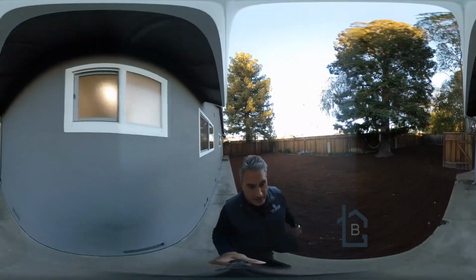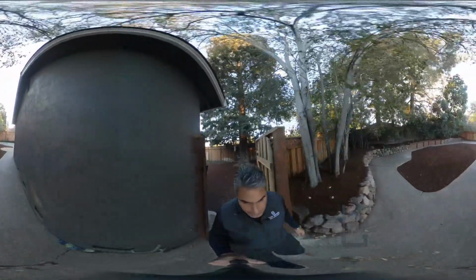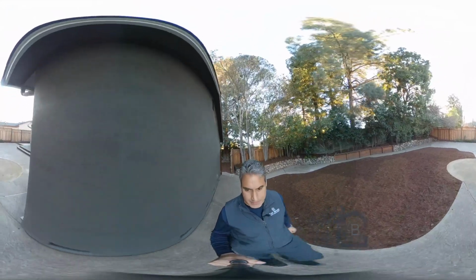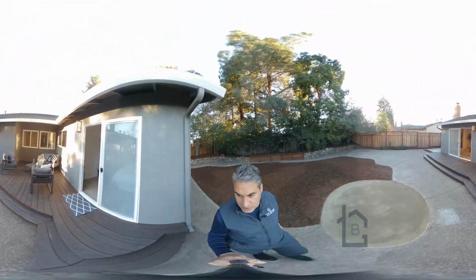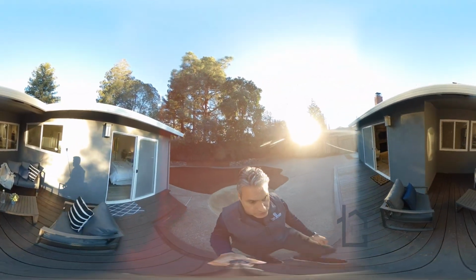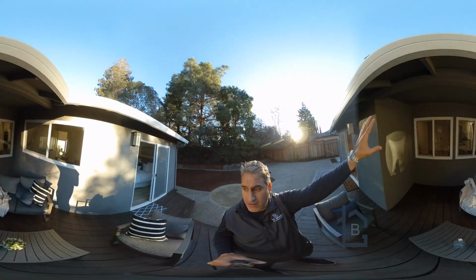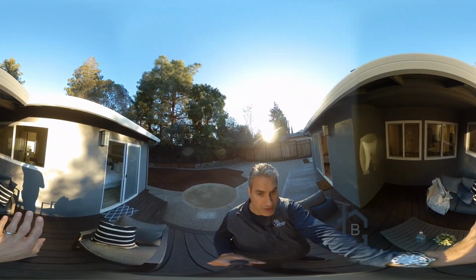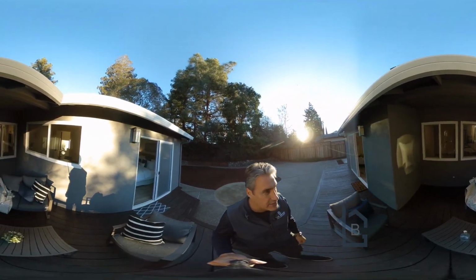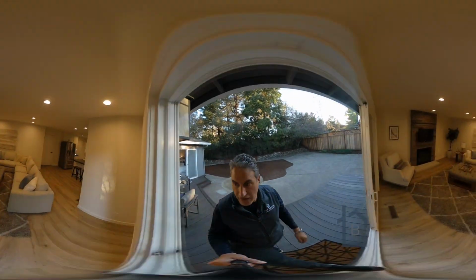So let's walk on back. You can see your deck right over here. There's a little nook right over here. If you really wanted to, you could push your kitchen out over here. You've got some overhang here. The only challenge is you will be covering up some of this window, so you might have to shove that window a little bit more to give that room some egress. And going back into our family room.